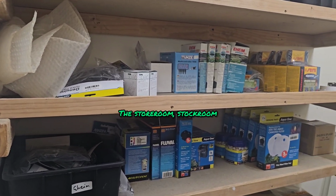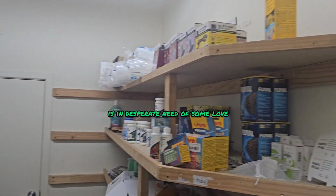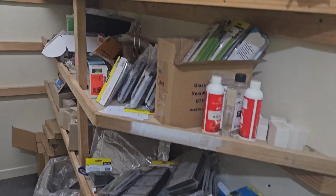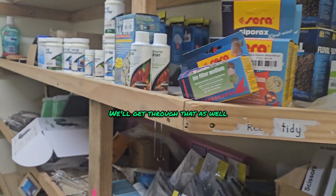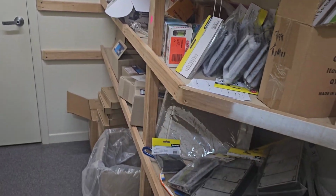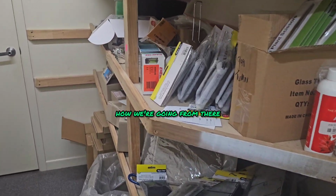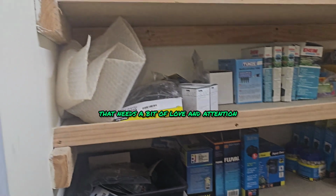The storeroom, stock room, whatever you want to call it, is in desperate need of some love. And there were definitely some products in here that could be chucked into the garage sale as well. Stuff like this Fluval Clear Max. We'll get through that as well, so a little bit of work coming up. I'm not sure if we'll get through to this one today. Got to definitely prioritise those other 3 things first, and then we'll see how we're going from there. But there's just random stuff everywhere in here as well that needs a bit of love and attention.